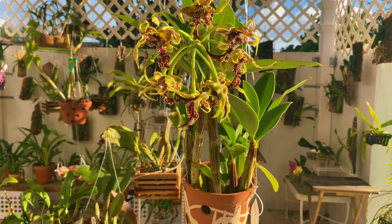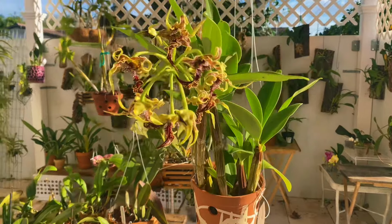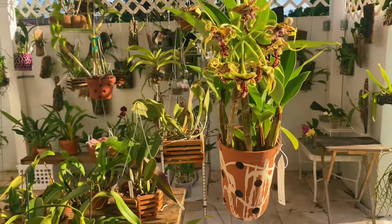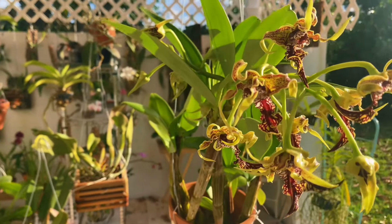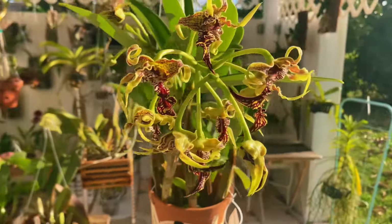So it grows to medium to large size. The growing season is April to October, and that's when you would increase the water and the fertilizer. The Dendrobium families that they belong to are the Latorias.